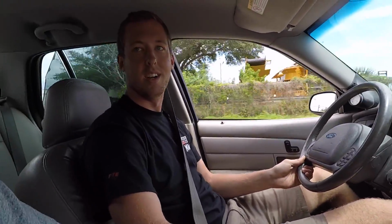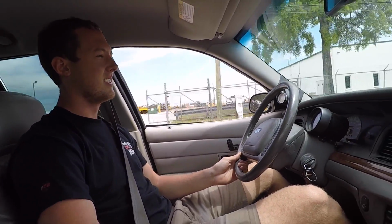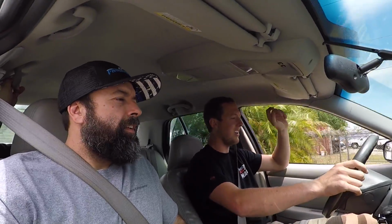It feels harder than a stock Crown Vic. Oh, it's got Patriot heads, a bigger cam and stuff. So it feels fast. We had a little itty bitty issue getting it to do a burnout, but once it started going, it was all right.